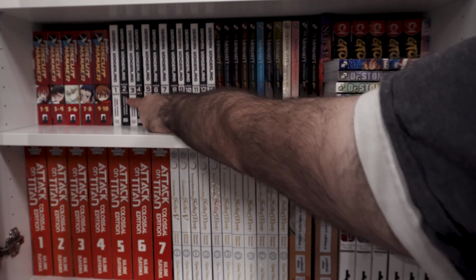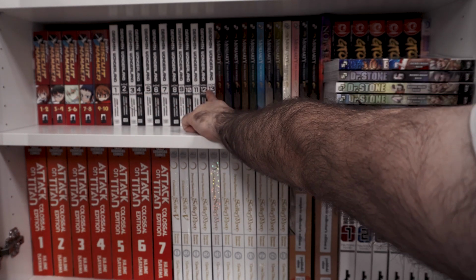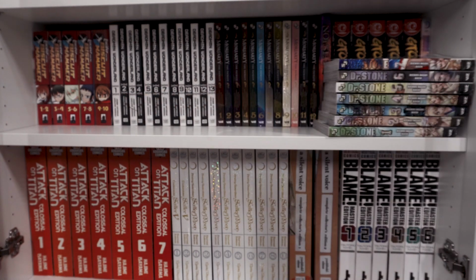This is Dead Man Wonderland. It's a series I've been wanting to start reading right away. I did a community poll asking you what series you wanted to see me read next, and Dead Man Wonderland was on the very bottom, so because I haven't read it yet, yes, I'm blaming the community for it. I need to read this soon.